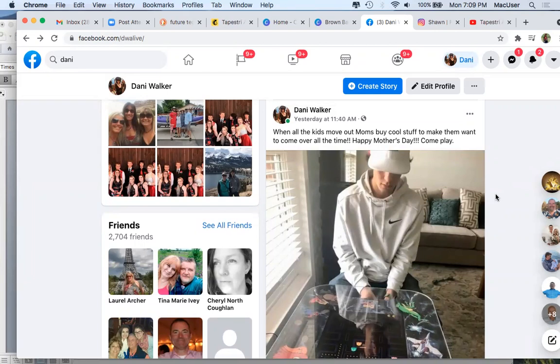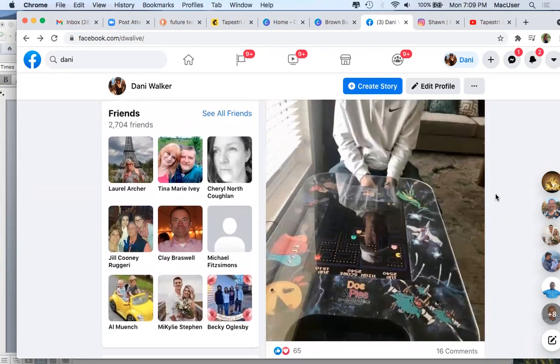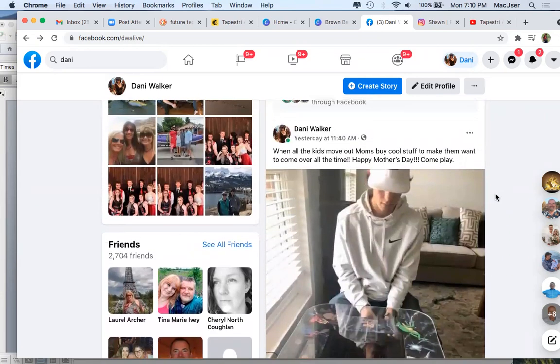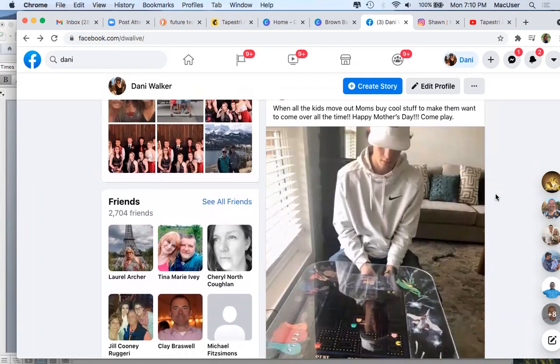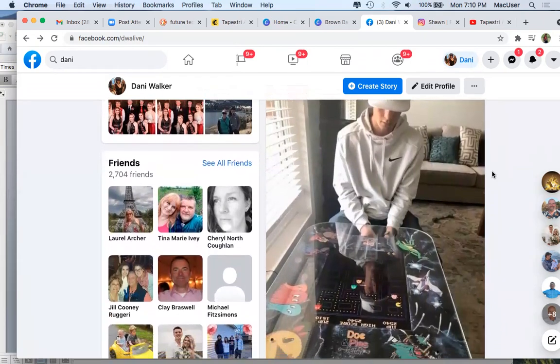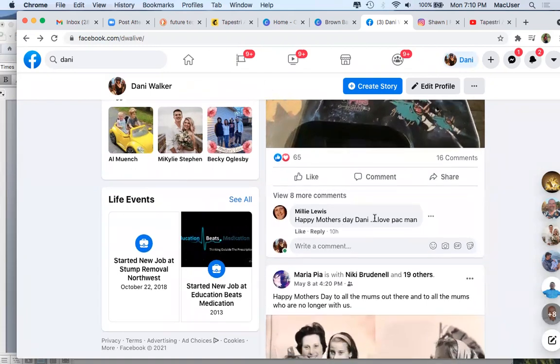So we ended up buying this arcade, sit-down cocktail table game that has 62 different old games like Pac-Man and Donkey Kong and Duck Hunt and things like that. And guess what? Our kids come over and play it. Our son, who's close, comes over pretty much every day now and plays it. So it's been really awesome. So I just documented it. Talked about the Mother's Day gift I got myself, a way to get my kids to come home and hang out with me, right? As people respond to that, I get a chance to follow up, like with Millie Lewis, a friend of mine who became an affiliate, and she's always engaging on my posts, and we're always keeping in touch with each other. So it's easy for me to follow up with her.